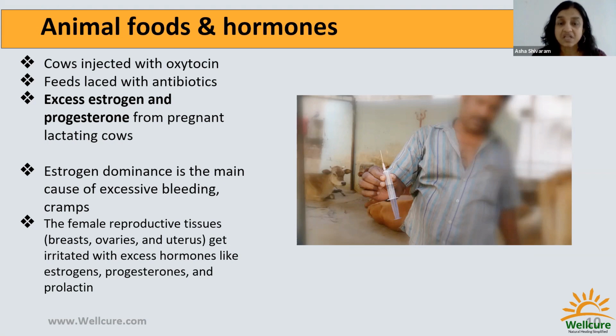And also the animal feed itself, like the grass or the grains or whatever is given to these animals, is mixed with antibiotics, because in a lot of dairy industries, the animals are kept in close confinement. They are not given enough exercise or sunlight, so the animals fall sick frequently. So they are given a lot of antibiotics, which again get into our own bodies when we consume them.